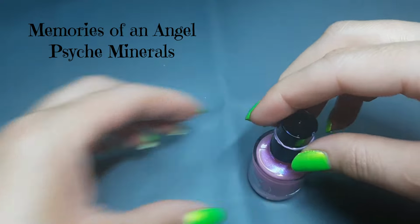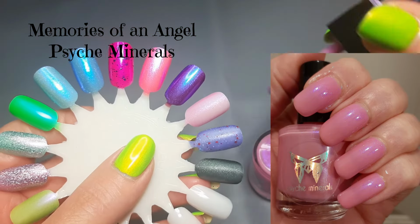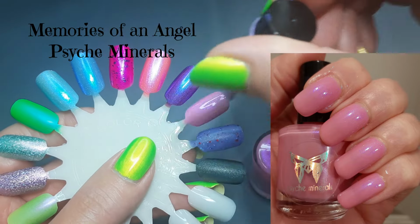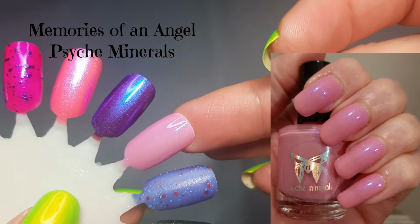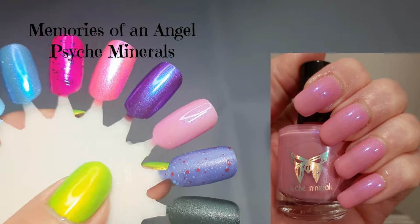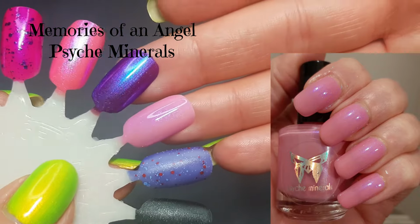So I picked it up and it is just stunning. Like I said, I've worn this more than once. The first time, so the formula is like butter. It's so pretty. It's like a soft bubblegum pink, I guess, with that shimmer. You can see that shimmer on the nails. I don't know if it's coming off on camera, but when you're wearing it, you can see it.